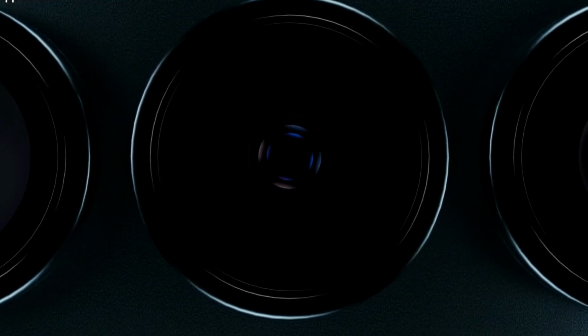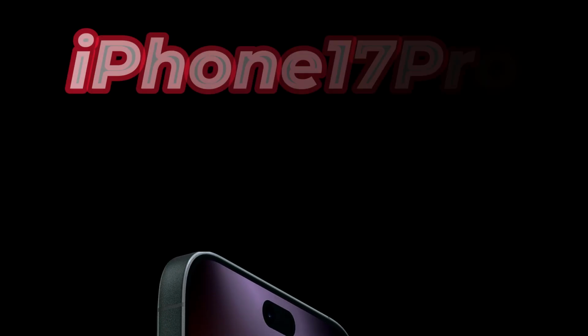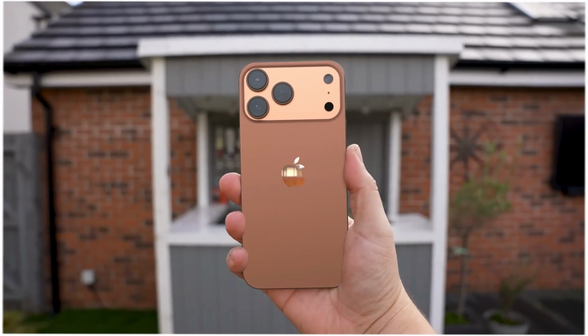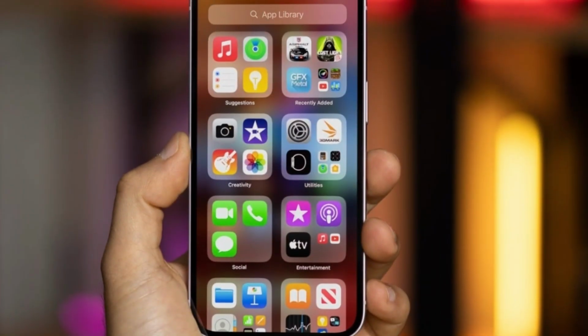Can Apple finally get it right this time? That's the question people are starting to ask after new leaks about the iPhone 17 Pro started making the rounds. We're still months away from the launch, but early details are already making waves, especially around the design, and it looks like one of the most talked about complaints might finally be getting fixed.